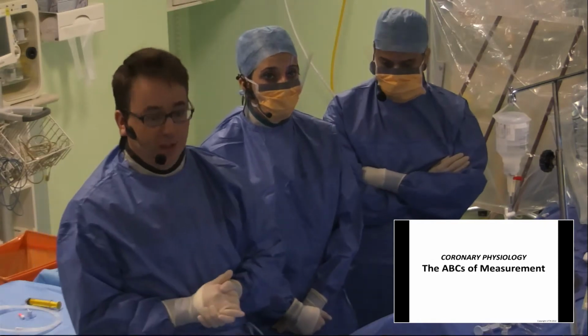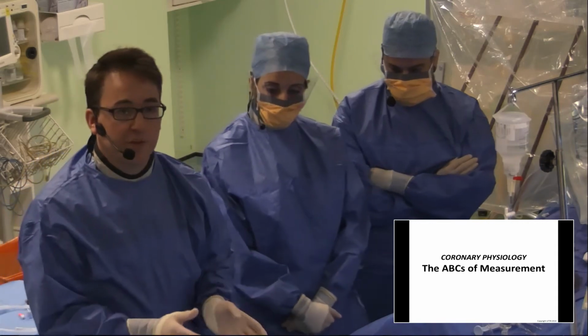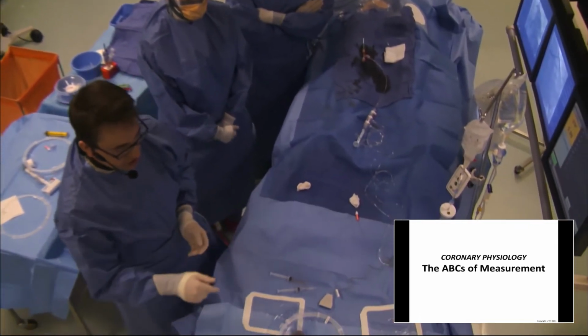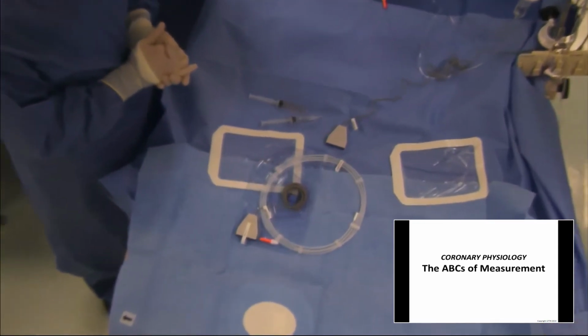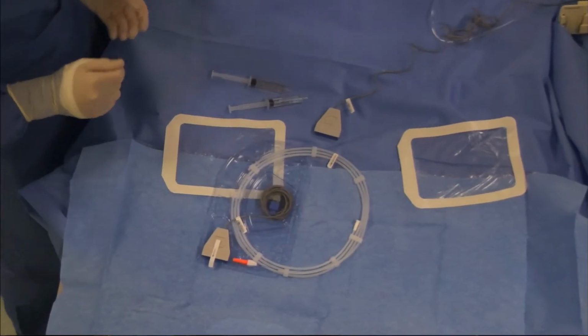So let's have a look at the pressure wire itself. We've of course already used the pressure wire for this patient, so I'm going to show you a clean sterile pressure wire which is not for human use, just to show you how we will unpack the pressure wire, and then we'll move ahead to the demonstration of the normalisation process and the rest of the mechanics via the wire which you've already used.